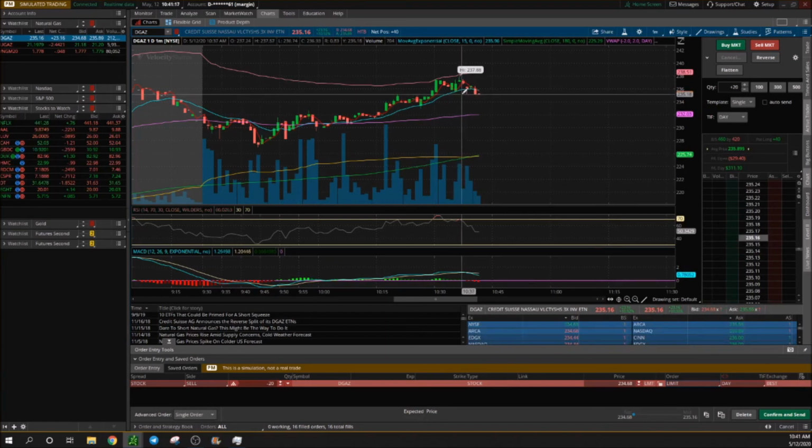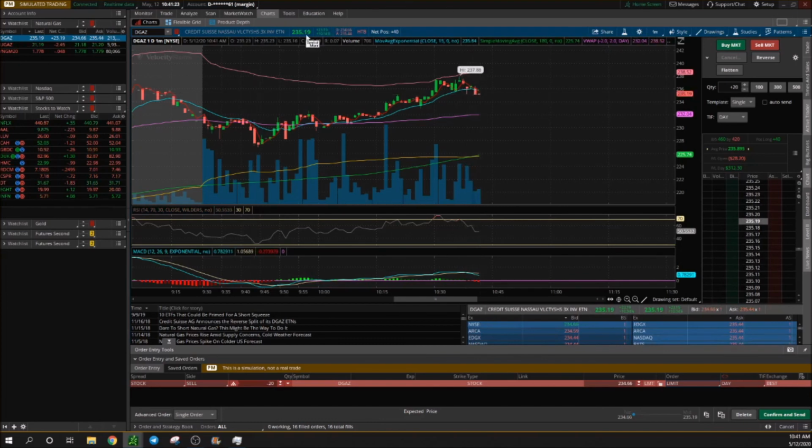Natural gas's momentum is slowing down. So again, this might be a good point to average up or average down in my case. Alright, natural gas is still climbing. I'm going to set another alert here.